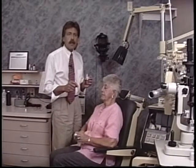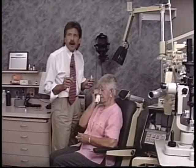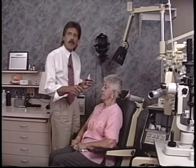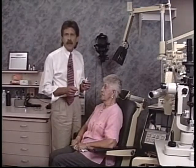If the prescription dictates that the patient is to have 2 drops in the eye in a row, it is very important to wait a minute or 2 minutes before instilling the second drop. If you don't, the second drop that you put in the eye will simply wash out the first one, and you'll only get about half the effect of the medication.